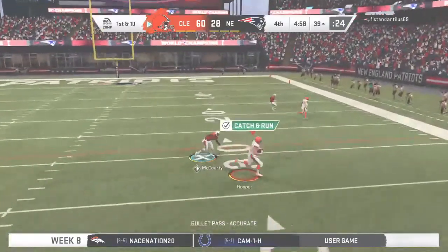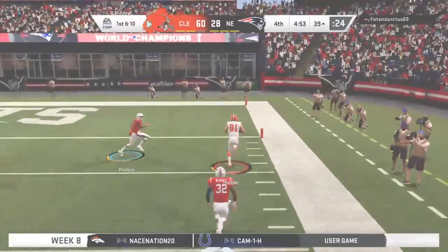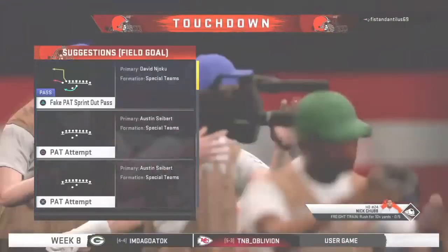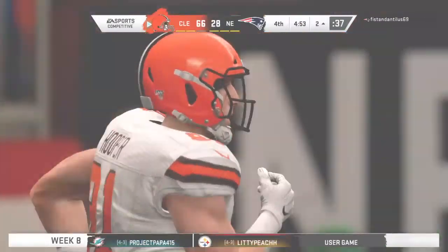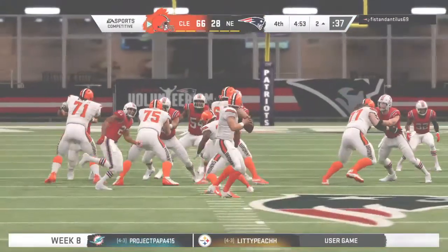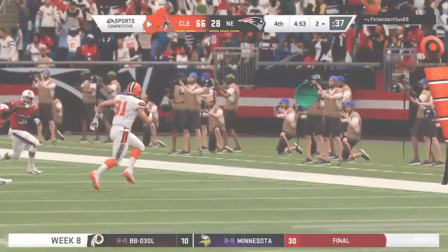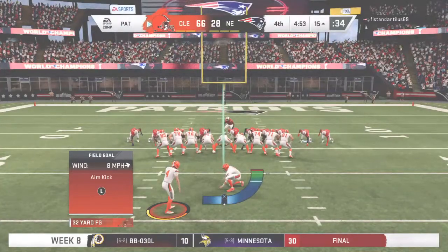Mayfield off the play fake. And finding the tight end, Hooper. And he is into the end zone. Touchdown, Cleveland. Austin Hooper, his 2nd touchdown on the season as his guys continue to put this one out of reach. Here's Seibert now to add the extra point.